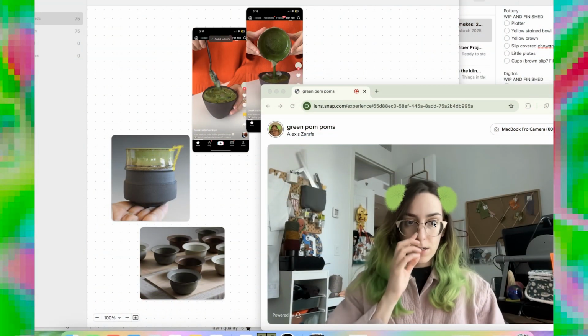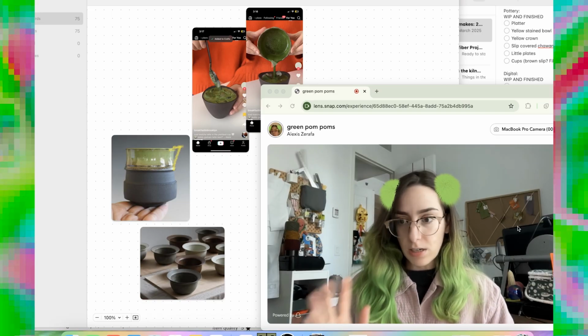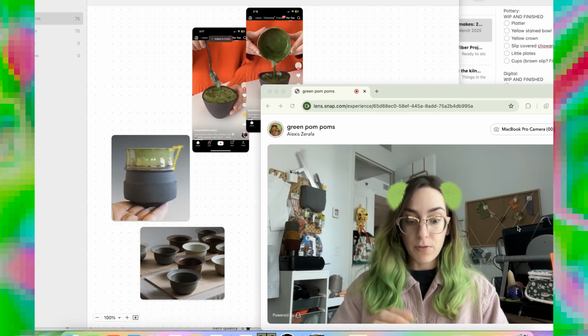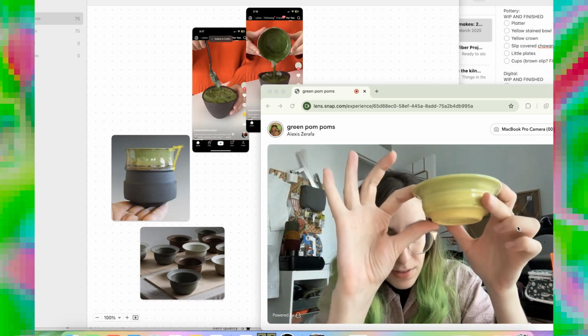Okay, for pottery, in terms of finished objects, let's move this cursor. We have not that much stuff because I've been experimenting and doing some things that take a while, but we have a few things. So, first off, this little bowl that I mason stained.